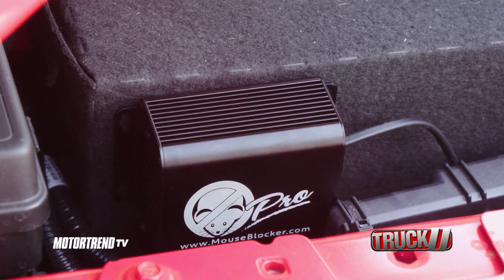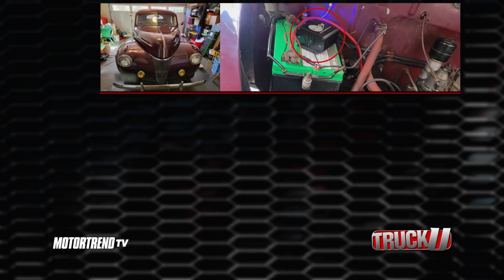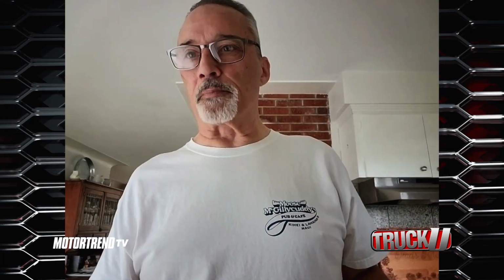So I ordered 3 MouseBlocker Pros because I wanted my 41 Ford to be protected. Yeah. The van had already been attacked. Mm-hmm. And then the Tundra, I mean, they disappeared overnight. I couldn't believe it. So, Rick, that's awesome to hear how good MouseBlocker worked for you.